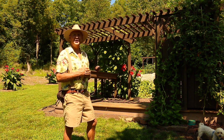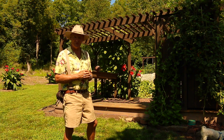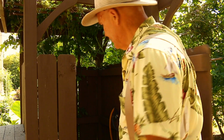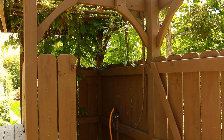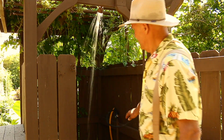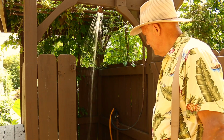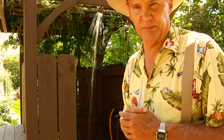So thanks for joining me today out here on this beautiful day here in August. Behind this door is where I have my outdoor shower. Let me turn the switch on here. And so I just need to turn this valve on, and there's my outdoor shower. Again, I just love having this, and these garden structures are not that difficult to build, it's just basic construction.